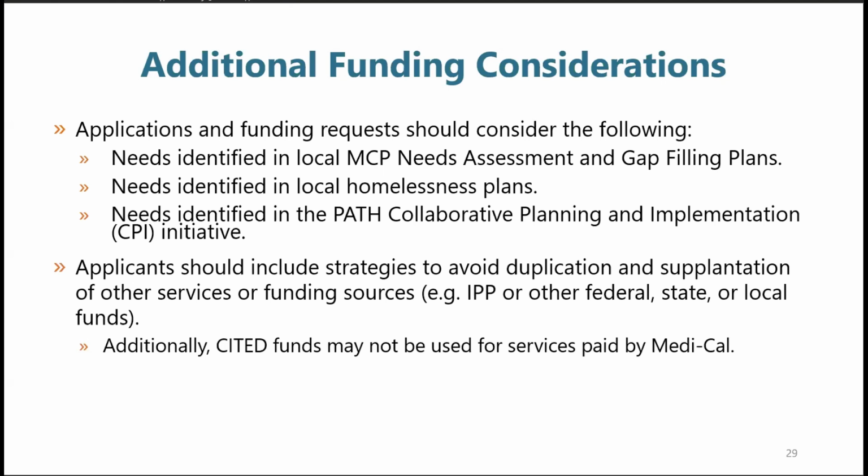So one note for this is in the application, if you have been awarded IPP, so Incentive Payment Program funds in the past, been awarded any CITED funds in the past, any PATH TA Marketplace or TAM funds, Whole Person Care Pilot funds, DXF, the Data Exchange Framework Grant Program, you'll be asked to specifically provide info on how much you're awarded and specifics on what type of things you're awarded for. So just noting that if you have received any of those funds before, the application will ask you to expand on those to make sure you're avoiding duplication and supplantation of other services and funding.